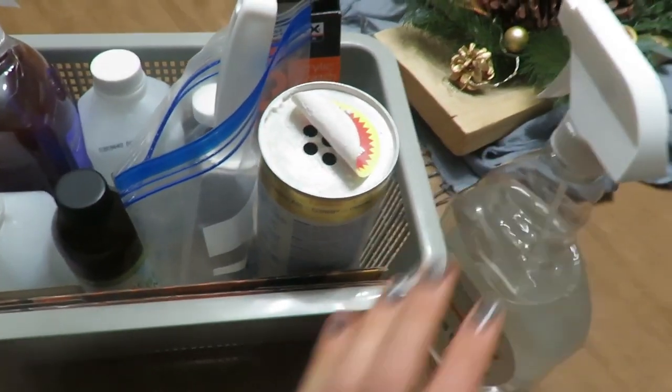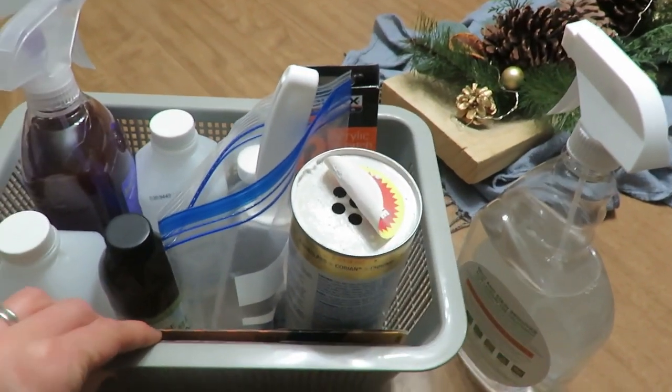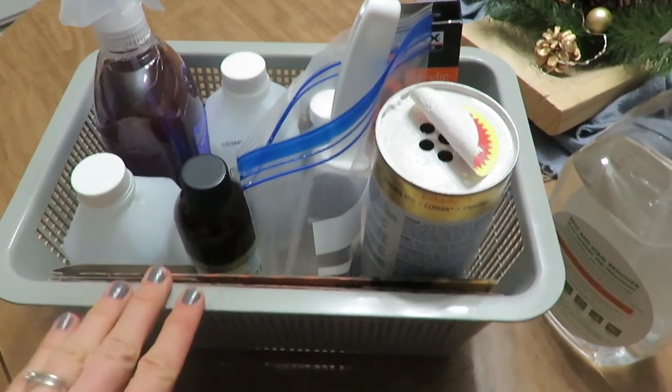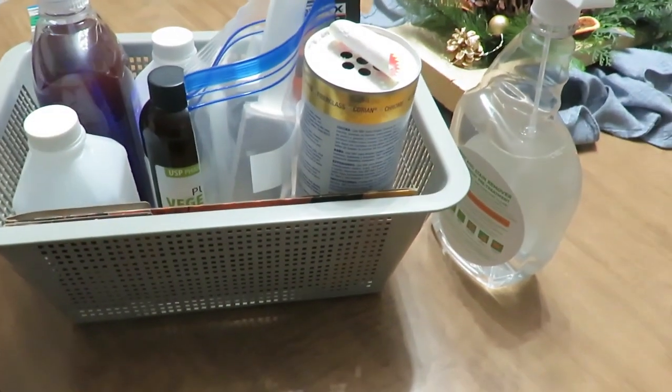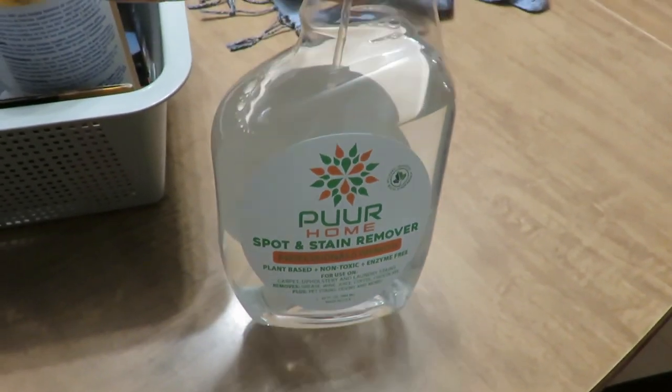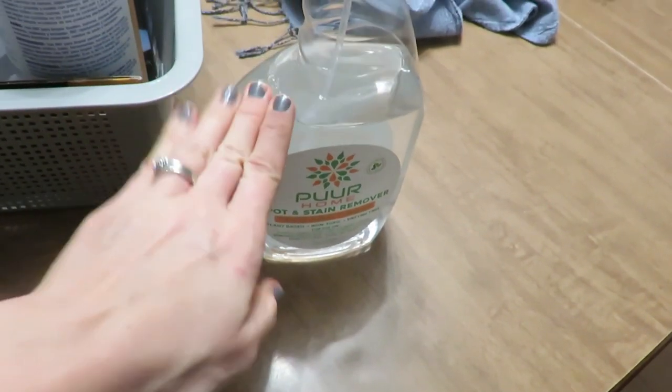All right, so the last thing I want to do tonight before my husband and I have supper, the girls are down for bed, is go through some of my cleaning supplies there. So I know I have some things that I don't really want anymore. I invested in this spot and stain remover. It works decently well, not as well as I would like.